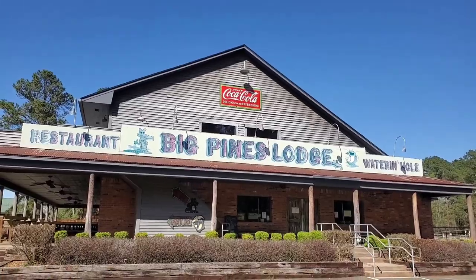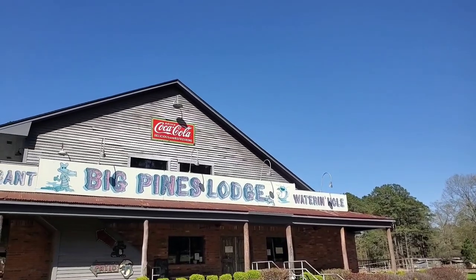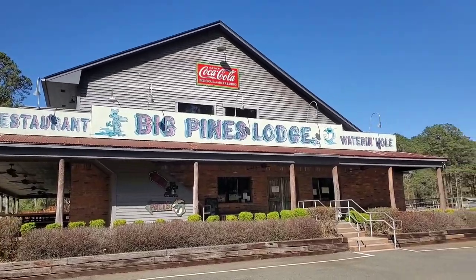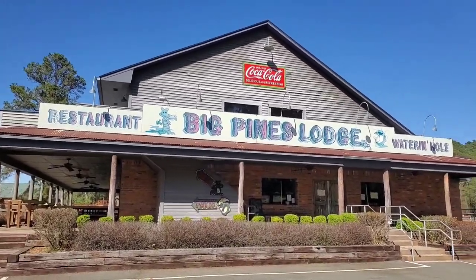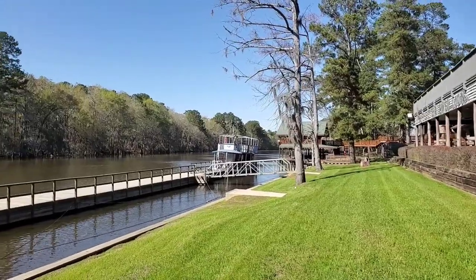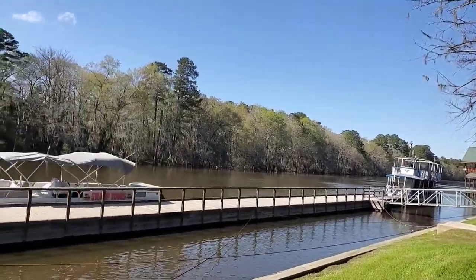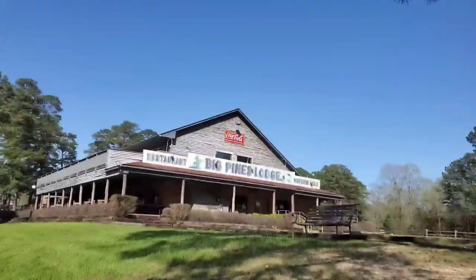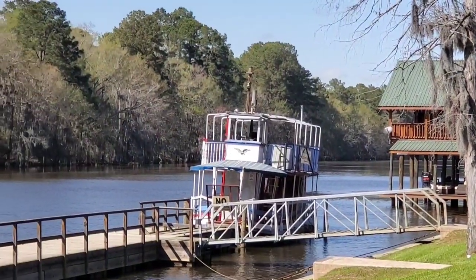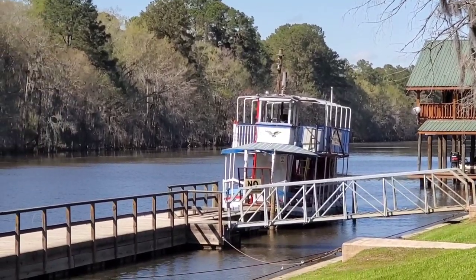So here's another eatery down here in Uncertain, Texas. Big Pines Lodge, but it's closed. One of the other ones I went by was closed. A lot of these are closed. I think they're only open on the weekend. This is a riverboat. This is kind of like Ozark. Turn that riverboat into a casino. Be set. Their boat looks to be listing just a little bit. You see that?